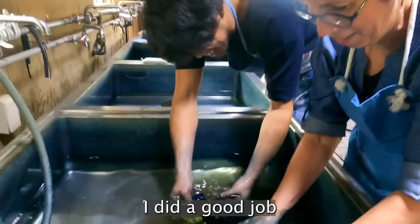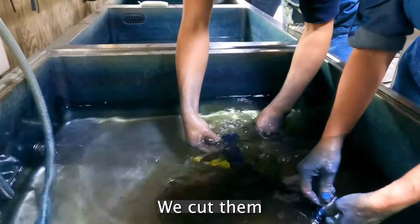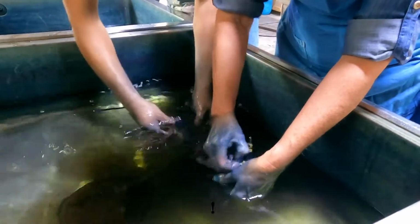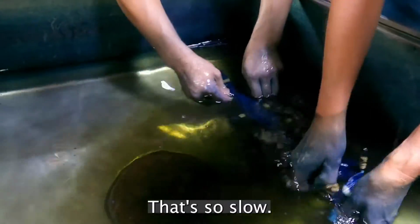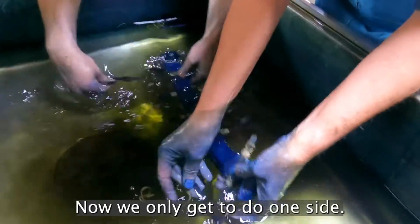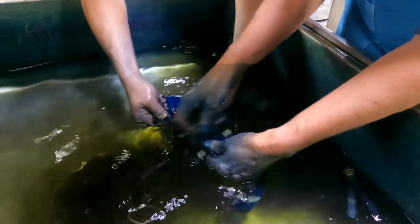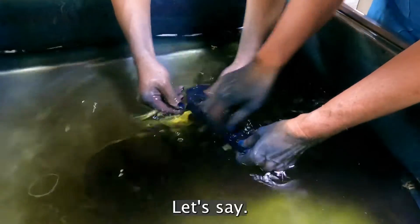I did a good job, right? Great. Maybe we cut them. I wrapped them very tight. So I don't need to oxidize it after the third dip, I just hold the same bar. So slow. I think I did too good a job here. Now we only need to do one side. One side is fine.